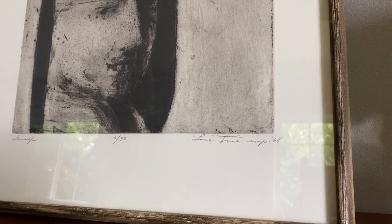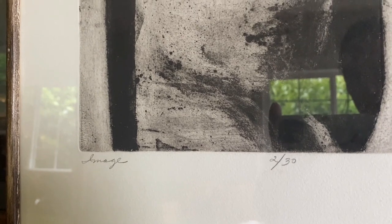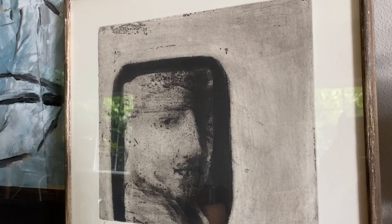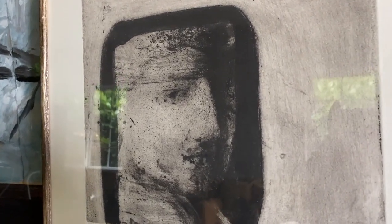This is by an American artist, Lois Find, and it was done in 1968. It is an etching, and it is number 2 of 30. So when you're looking at these pieces that are signed, the lower the number, the more valuable it is. A lot of her pieces online go from anywhere from $300 to $400.